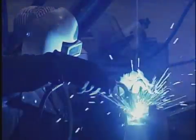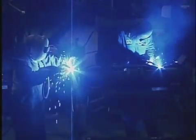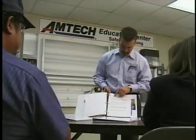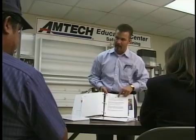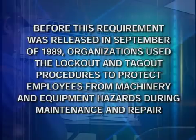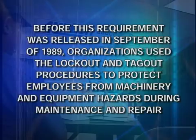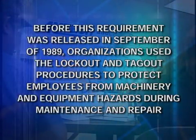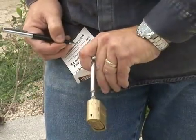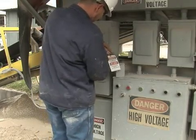Control of hazardous energy sources is a requirement that organizations must implement for the safety of all employees. This program is designed to explain the basic procedures, some terminology used in the procedures, and general requirements. Before this requirement was released in September of 1989, organizations used the lockout and tagout procedures to protect employees from machinery and equipment hazards during maintenance and repair. Control of hazardous energy sources is the new concept, with new requirements for the previous lockout-tagout program.